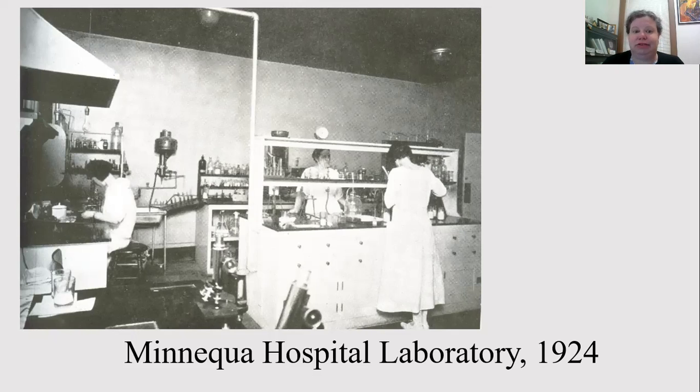In the 1920s, Dr. Dunlap also worked and studied a hormone in your body called insulin. And this helps to regulate the amount of sugar that you have in your blood. And she did a lot of research and a lot of work with insulin to help patients who have diabetes. It's a disease where your body does not produce enough insulin. And so she did a lot of work researching insulin and how to help patients with diabetes in the 1920s.